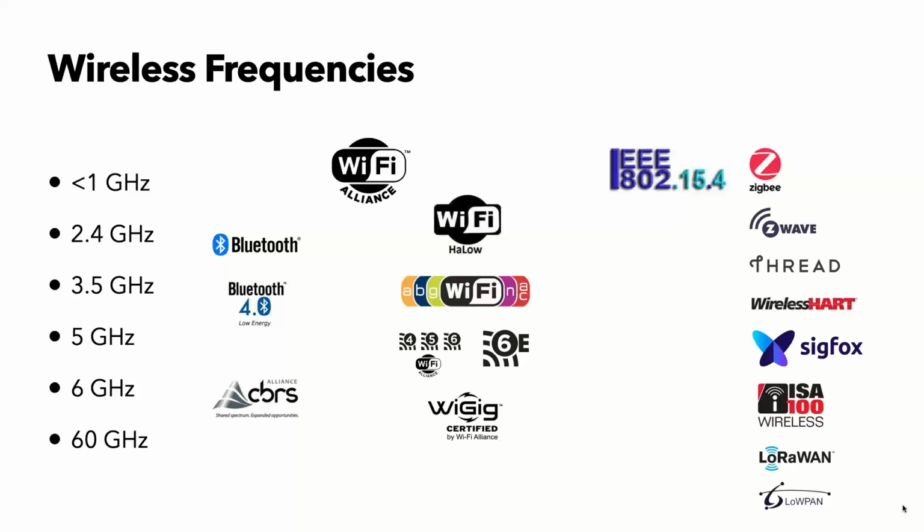The old-fashioned one was A, B, G, N, AC on the right side. By the time we got around to AX, they changed the whole logo scheme, and they went to Wi-Fi 4, Wi-Fi 5, Wi-Fi 6, and 6E. Also part of the Wi-Fi Alliance is WiGig, and that's some of the 60 gig, either 802.11ad or ay. To the left of there, we have Bluetooth and Bluetooth Low Energy. We'll talk a little bit about those, and you need to know how they work because they're going to interact with you every day, really.